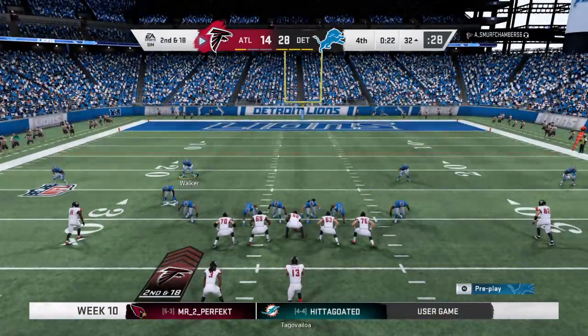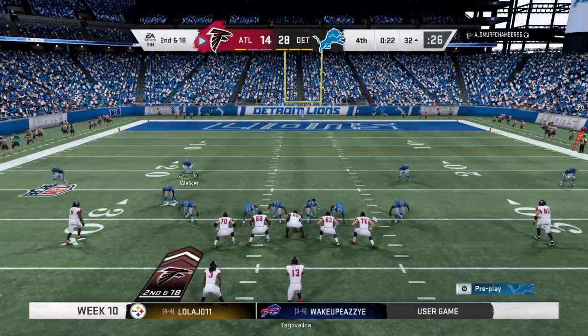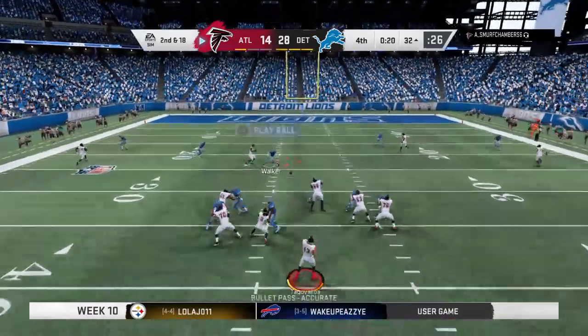Check my corner. Check my corner. Delta. Hurry. Ready.